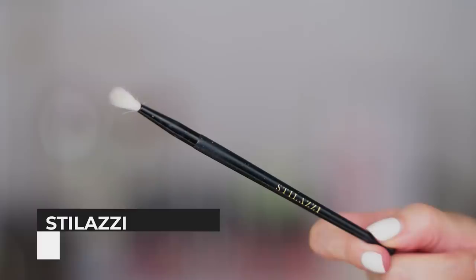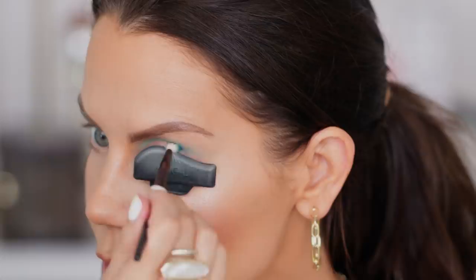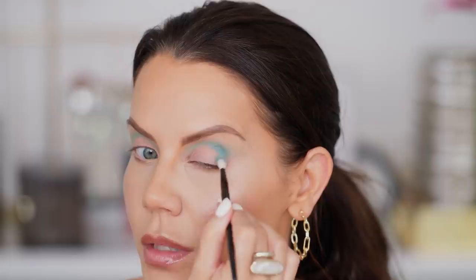I'm gonna take an itty bitty little brush. I love this one. This is a Stilazzi Mini Crease Fluff L217. I'm gonna take blue raspberry, just a little bit of it. Okay, maybe a lot of it. And I'm gonna go back in with this tool right here and kind of go on the outer edge only. Yeah, that did it. Okay, take it down a little, kind of paint downward with what's left over. Beautiful.